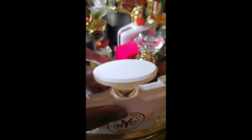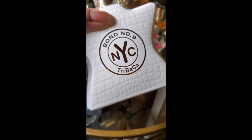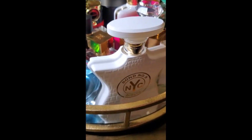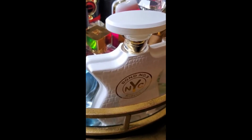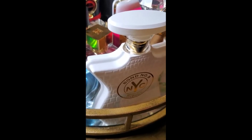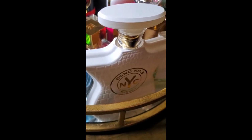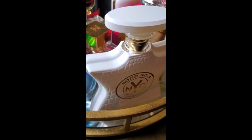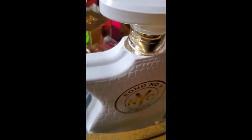So again, let's get into it. So, this bad boy right here, Bond No. 9 Tribeca, guys. That beauty right there is a nice pretty beauty, but it is everything. Like tropical, luxury, just takes you on an adventure. So if you are wanting an adventure, sis, I would get that, or put that on your Christmas or your birthday list, and maybe someone can gift it for you because I got it for Christmas.